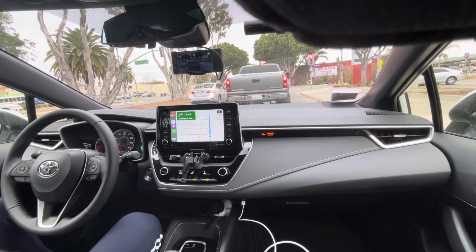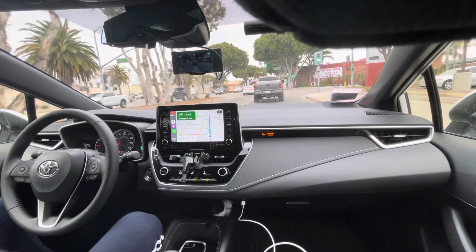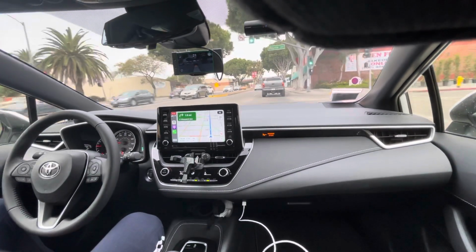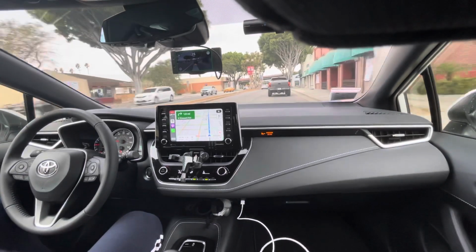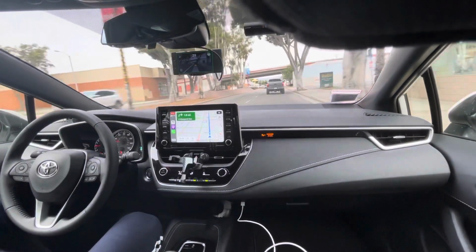The advantage over the stock system, which I think is pretty good, though not as good as Comma, is that the car starts and stops by itself from zero. Here it starts and follows the car in front, whereas with the stock system from Toyota, you'll have to accelerate to resume the cruise control.